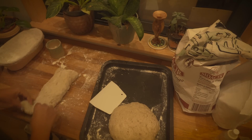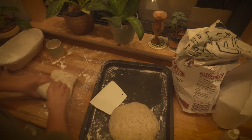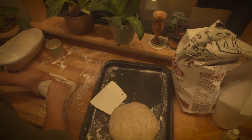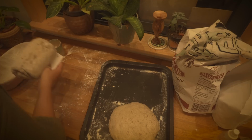Next, take either the top or bottom, whichever is easiest, and roll the dough into a sausage, gently pushing as you go to trap all the air inside. Keep the rolling movement light. Finally, flip the dough over and pinch the seams to seal it. Flour the loaf and place it into the banneton, seam side up.